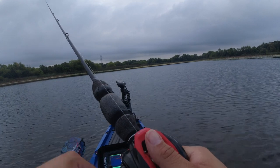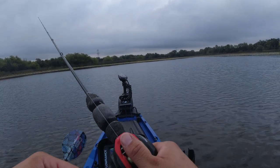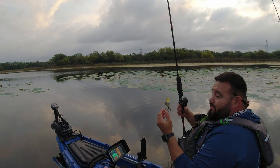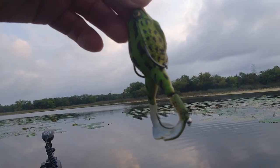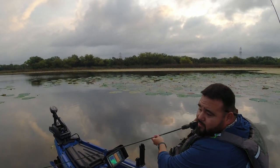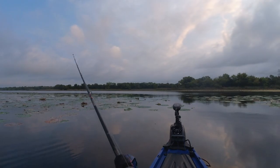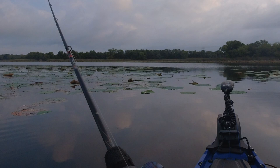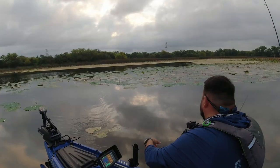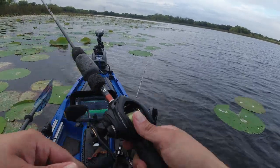I'm seeing bass come up to the water. I'm gonna get on this top water here. I don't know what brand this is, but it's a frog with little paddles on its legs. It's got 3 hooks. Do some top water, see if we get anything on some top water this morning. Nada.